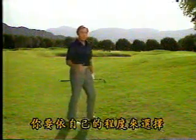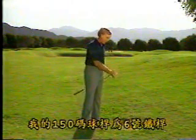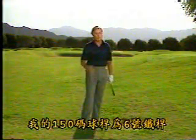Now you'll have to base your club selection on your skill level. My 150-yard club is a 6-iron. Yours may be a little longer.